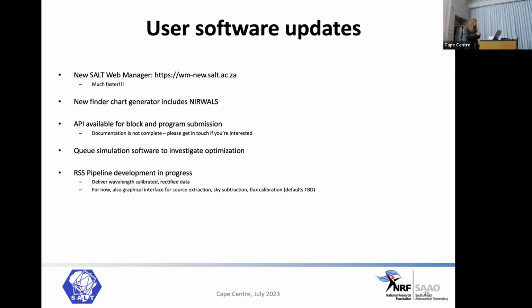We also have some queue simulation software, because when you're prioritizing what to observe next on very limited time, there's always the question: should I do this one or the next one, do I have a gap, or can I avoid the gap? So we have queue simulation software that now investigates all of the options and gives us some idea of whether we should change some of our parameters to make sure that we're always doing the best we can with the time we have.